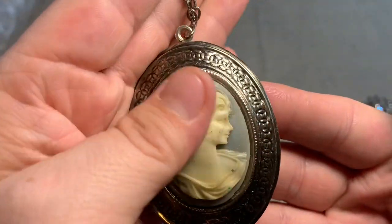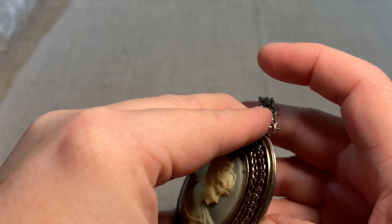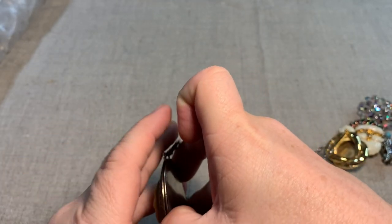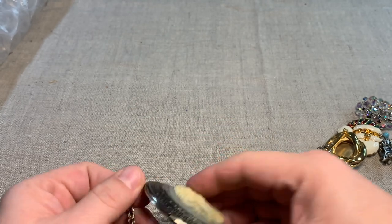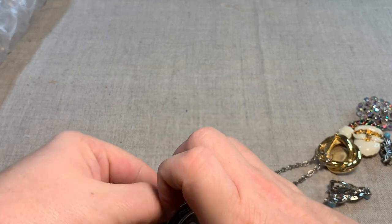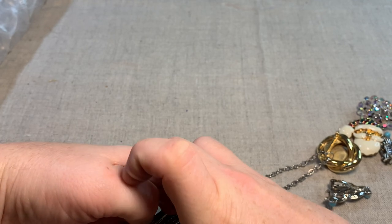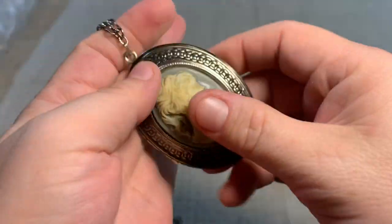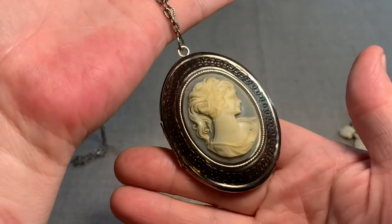Oh, another cameo. Faux cameo, of course. Very dirty. Well, maybe she doesn't open. No, she opens. Maybe I'm opening it the wrong way. Let's see, she's hinged. Well, she's not wanting to open. I'll have to figure that out later. Got nothing in there. Right, there we go. Very pretty.